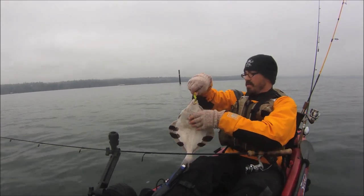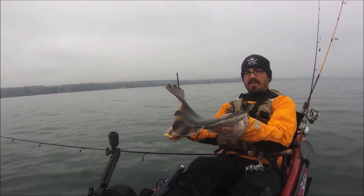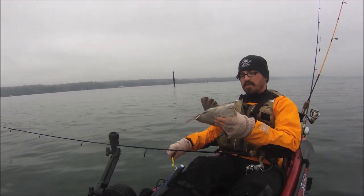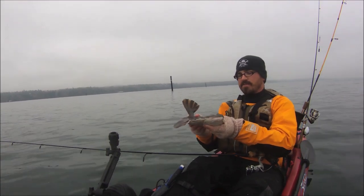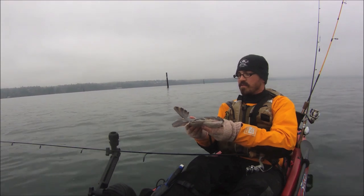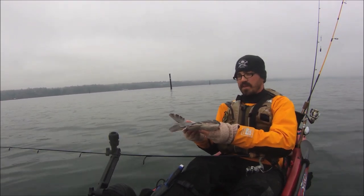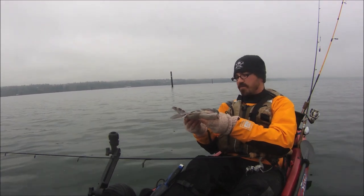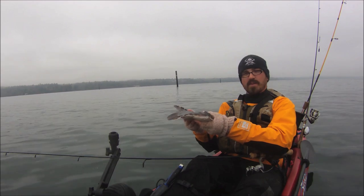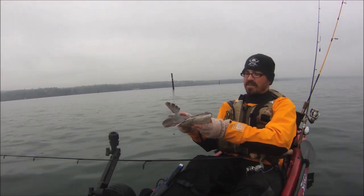They can get pretty big out here. There's been some 20 plus inch flounder caught. Beautiful fish. These fish, you know, there used to be a flourishing flounder fishery on a lot of our coasts, but since the increase in the seal and sea lion populations, a lot of our historic flounder fisheries have collapsed. So this is one of the few really healthy flounder fisheries that I know about, and it's definitely worth coming out here and putting some time in to catch these really unique fish.